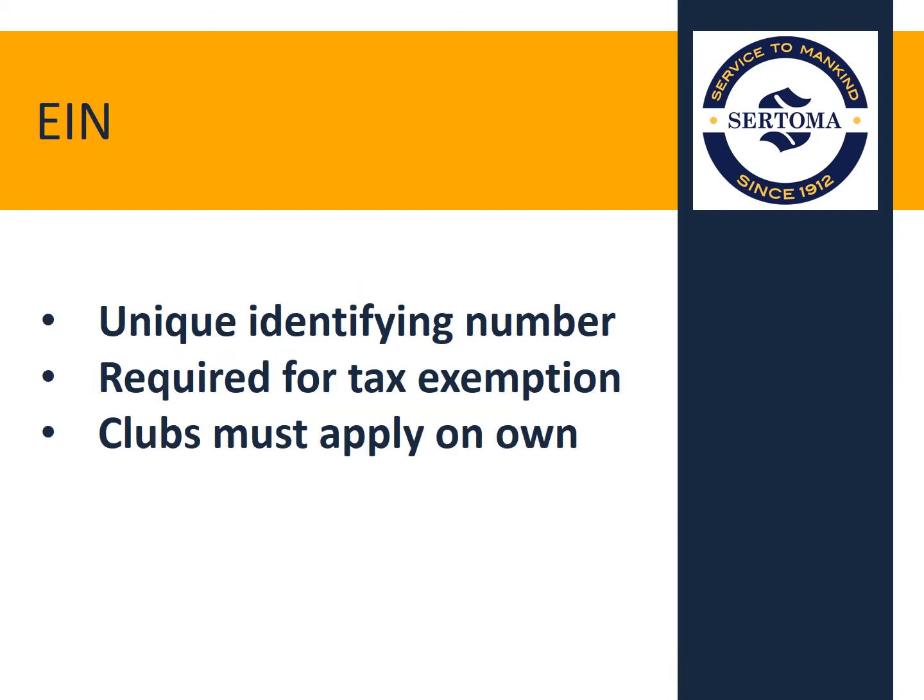As you think about your club as a business, there are some very basic things that must be done in your setup phase. That starts with the EIN, your Employee Identification Number. Each club is required to have an EIN, whether you actually have employees or not. It is used by federal, state, and local governments, as well as the banking industry, to formally identify a business entity. The IRS uses this number along with a report from Sertoma to determine if you are covered by the organization's tax exemption. So without it, your club cannot be legally recognized as a tax-exempt entity.